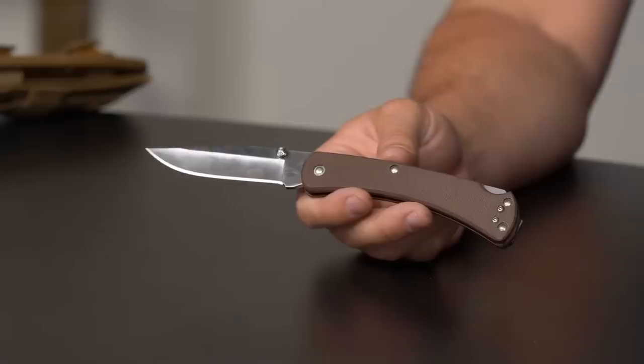Yeah, and that's the case. Like I said earlier, if we're talking your one survival knife for life, fixed blade every time, no questions asked. But if it's the knife that I'd have to carry forever, I think I'd go folder.